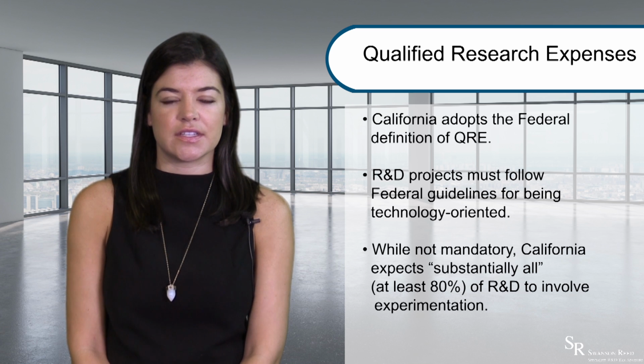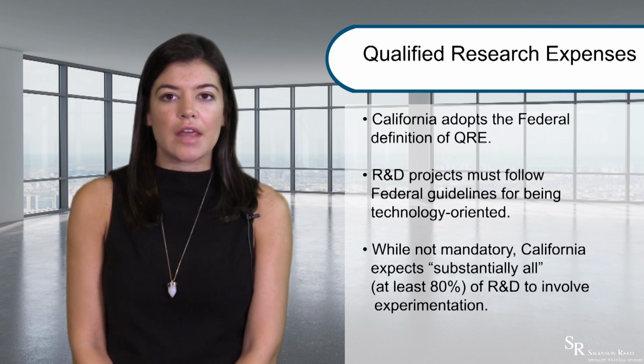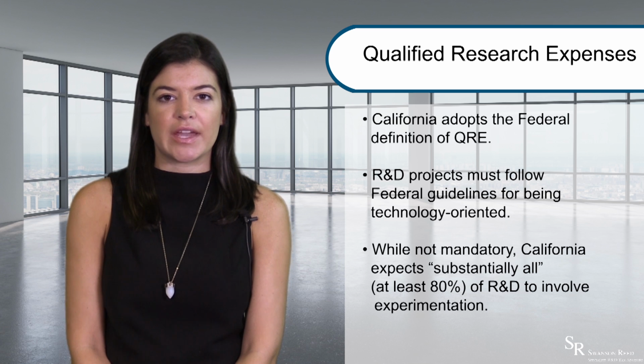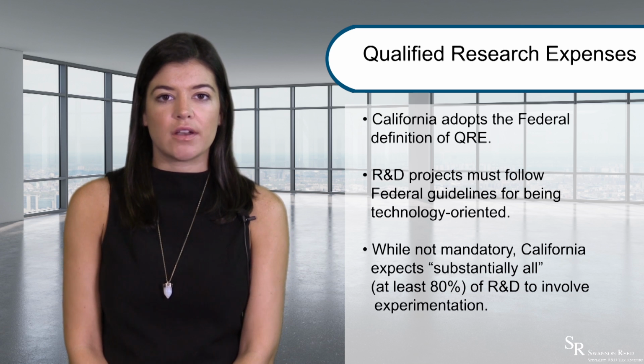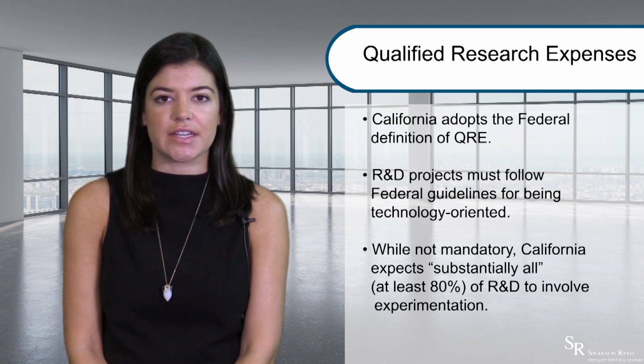Qualified research expenses are determined in the same manner as for a federal claim. They must follow federal guidelines for being technology-oriented. While not mandatory, California expects substantially all, or at least 80%, of R&D to involve experimentation.